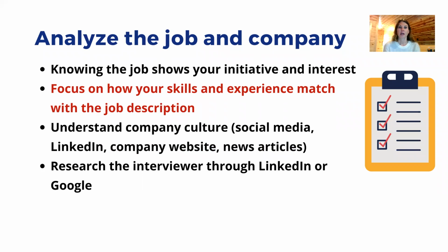You're going to want to understand the company culture. You can do this by Googling the company, going on their social media accounts, Twitter, Facebook, checking out their LinkedIn account, and any kind of news articles. Even if you can just drop a couple interesting facts about the company that you learned, that's really going to show that you took the time, that you're really invested in this company.